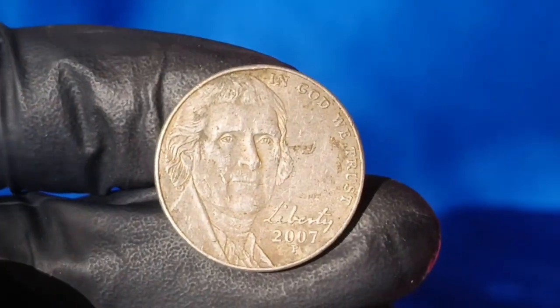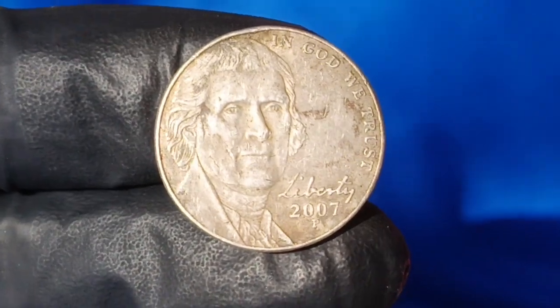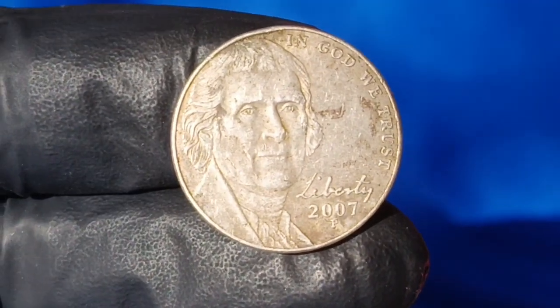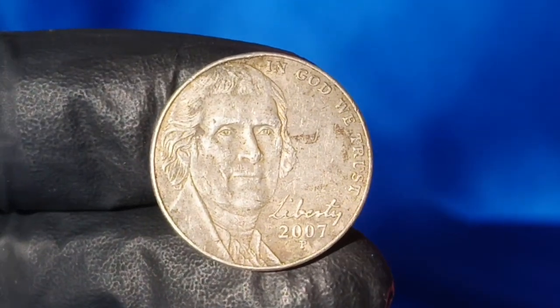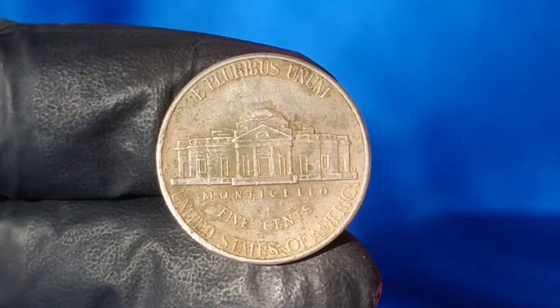The rarity of errors in 2007P nickels is heightened by the Philadelphia Mint's advanced quality control, which reduced the frequency of mistakes compared to earlier decades, meaning any significant error would be a statistical outlier, increasing its desirability among collectors who chase the rarest of the rare.